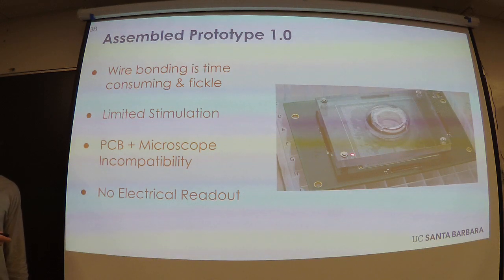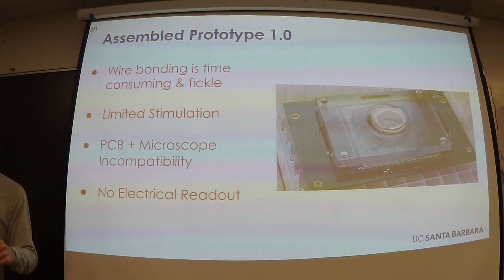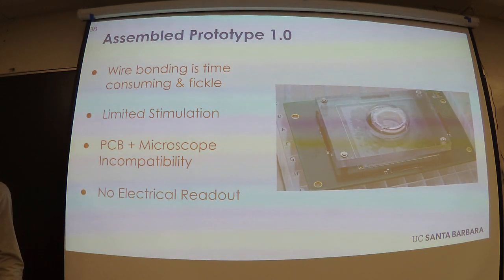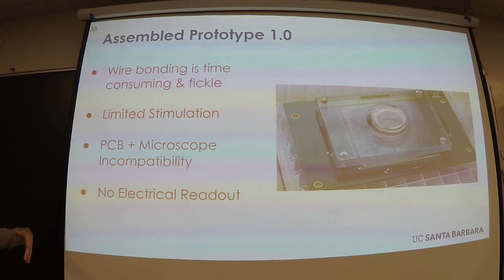And this prototype that we were working with had 324 electrodes, and I had to do this for every single electrode. So you can imagine, I've spent way too much time wire bonding in the last year. And I didn't want to anymore.